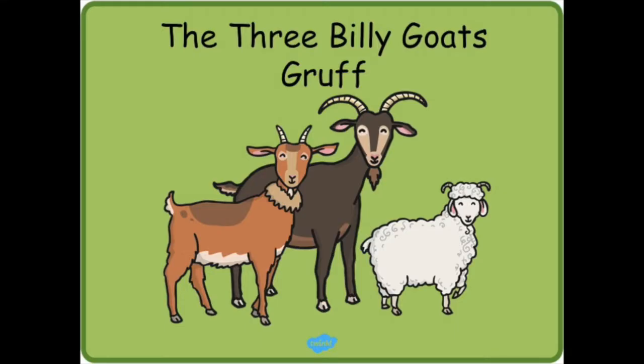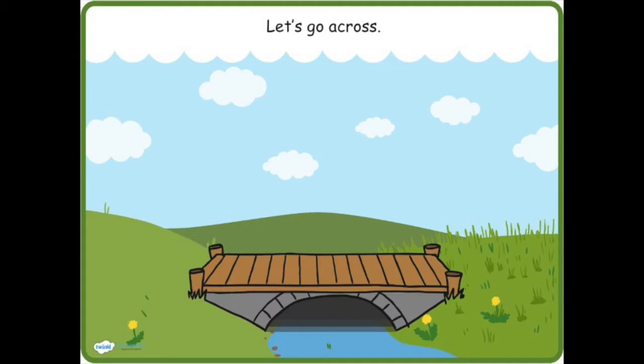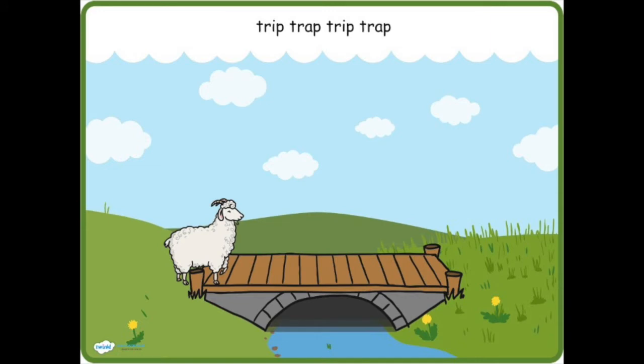The Three Billy Goats Gruff. So you see that squiggle next to the T? That's called an apostrophe. What that means is there's a letter missing, but we read all four of those letters as one word. So it goes, let's go, across, let's go across. T-r-ol, troll. T-r-ip, trip, t-r-ap, trap. So the whole thing reads trip, trap, trip, trap.